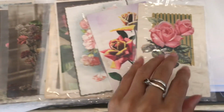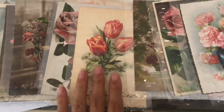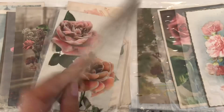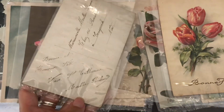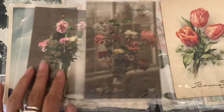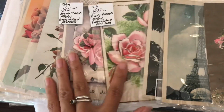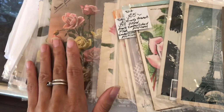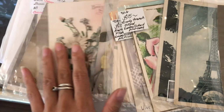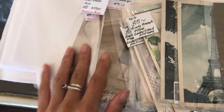Oh, so excited. Here's just a look at some of the vintage postcards in that French stall, and I just pulled out a bunch so I could rummage through them and choose my favorite ones. And aren't they just gorgeous? We've got florals, got the Eiffel Tower, and yeah, vintage French is my favorite theme. And florals, botanical, that's my favorite theme for journals. So these are quite special.